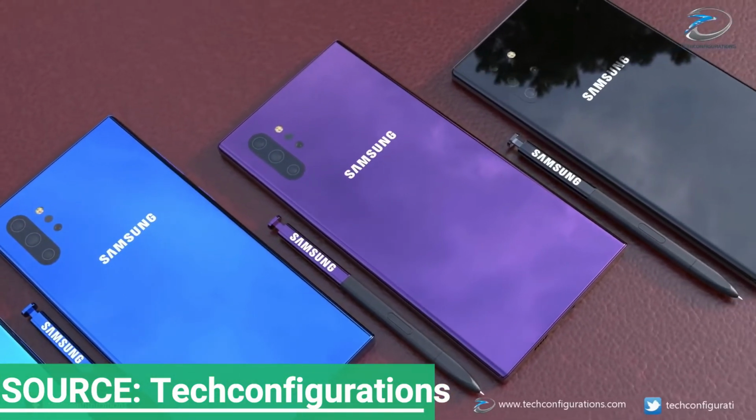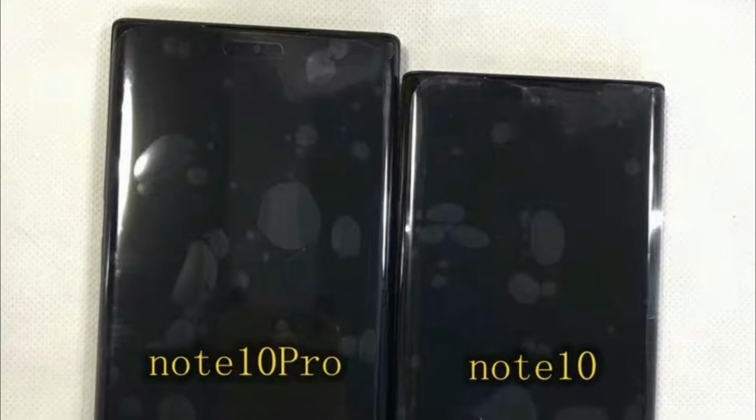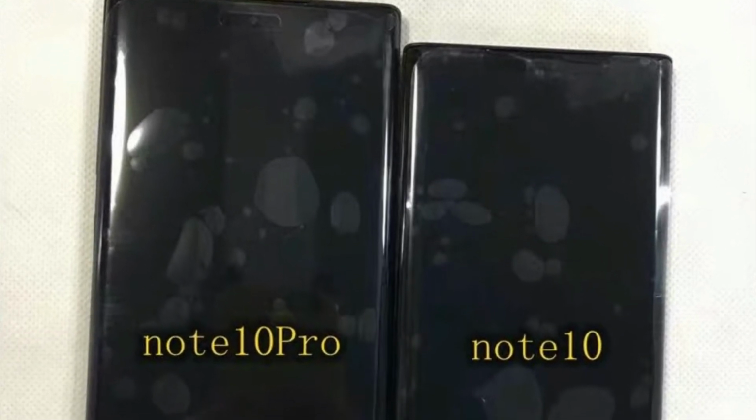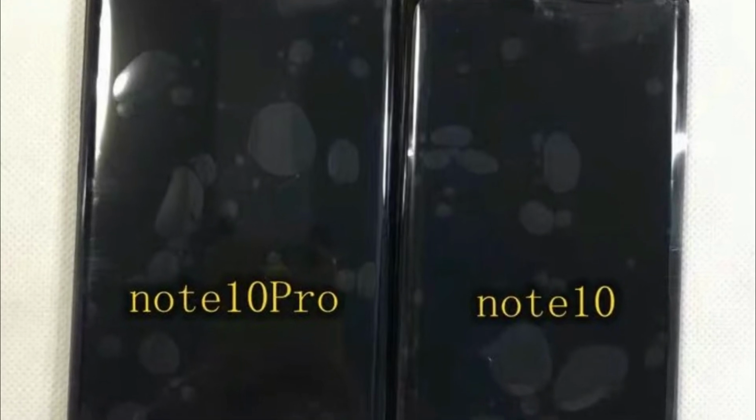After all, the Galaxy S10 released this spring featured 3 cameras, but there are some key differences with the Note 10's rumored camera setup, and it should make quite a difference in the pictures you can capture with Samsung's upcoming phablet. Let's start with the main lens, a 12-megapixel camera.